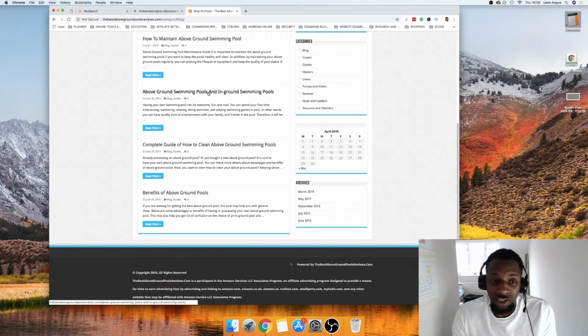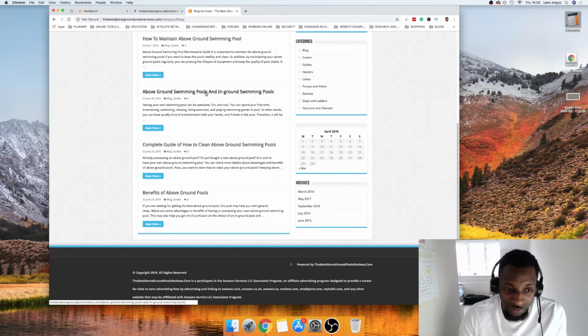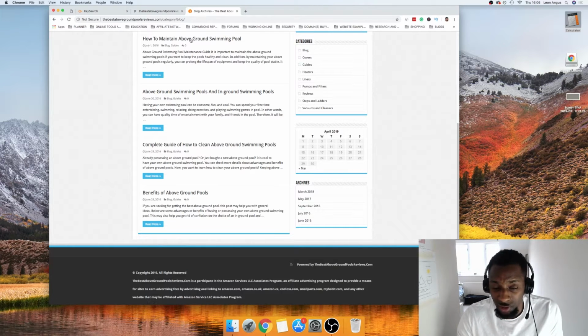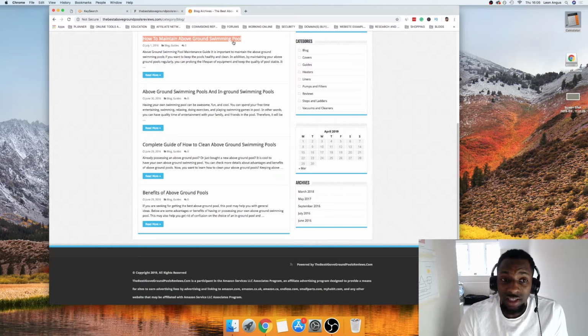So all of these informational type posts are really good for bringing in traffic, because they usually have a lower competition. There's less people targeting those keywords because they're not as profitable, but they are good for bringing in traffic. And if you are really strategic with the way that you do it, then you'll be able to angle that traffic into making buying decisions. So like how to maintain an above ground swimming pool, that's pretty good to sell people products that will help them to maintain their pool.